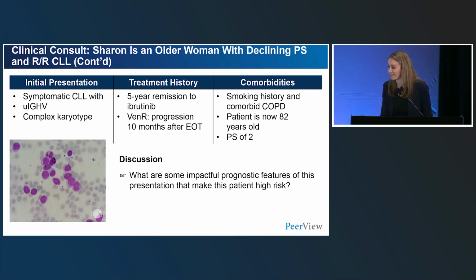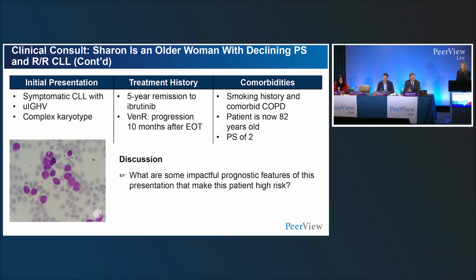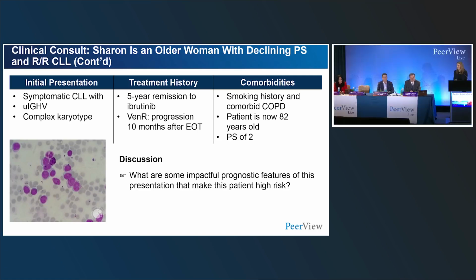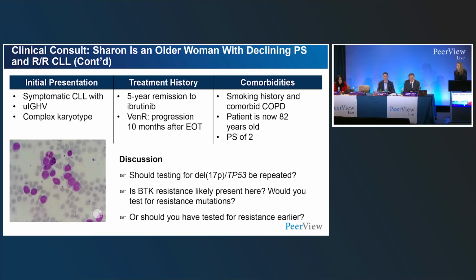So Professor Gribben, I'll ask you, what are some impactful prognostic features of this presentation that make this patient high risk? Well, I think you already alluded to them at the presentation. Her unmutated immunoglobulin, we've already talked about intermediate, but the complex karyotype is clearly a contributing factor to her higher risk. I think probably her highest risk feature here is that she's progressed 10 months after stopping her VENAR. You're really hoping for a longer duration of response after fixed duration therapy than this. You haven't talked about what her cytogenetics are now, but I can imagine they're not good. But right now her major factor is she's already failed ibrutinib and now she's got a progression shortly after finishing VENAR. Yeah, I totally agree. I think the fact that now she's had both a covalent BTK inhibitor and then short progression after time-limited venetoclax is really key here.